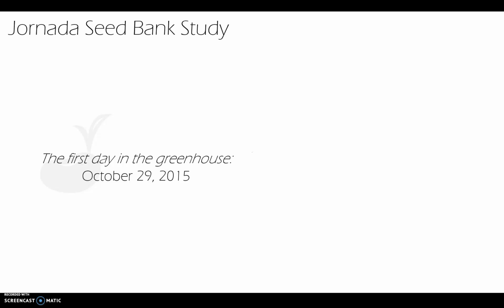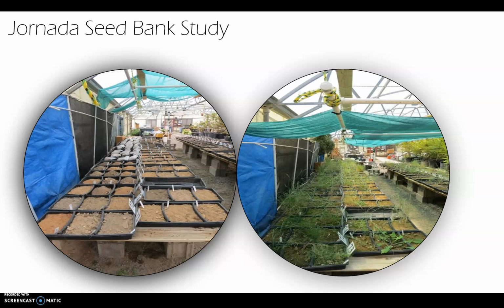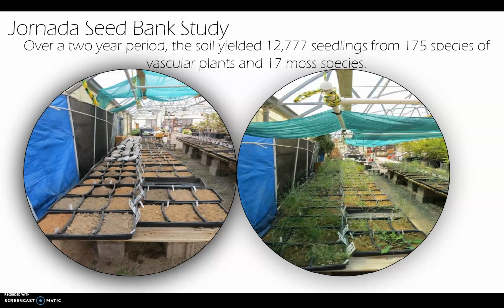Now, the first day in the greenhouse after we collected all the soil samples was October 29th, 2015, and this is what it looked like. It was like a spice market in India. And then 10 months later, this is what it looked like. We had our whole gamut of species that ran through. We started with annuals and then came into our perennials, our grasses, and then eventually we had shrubs.